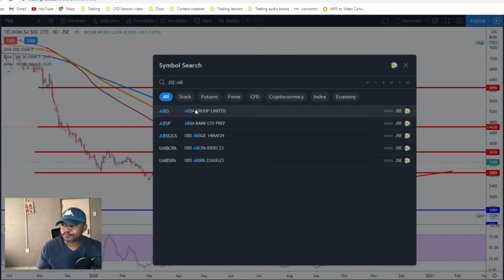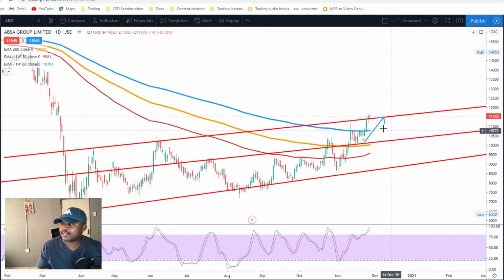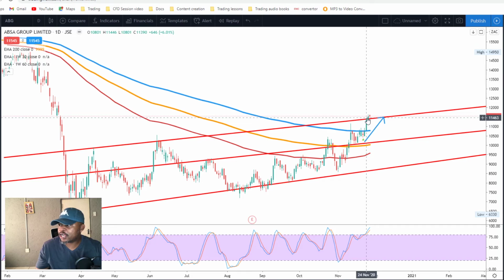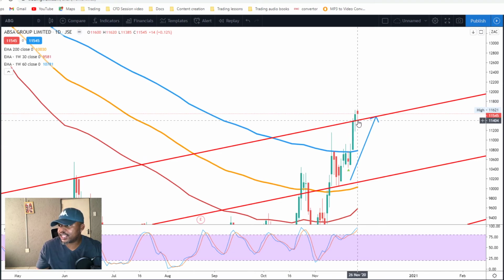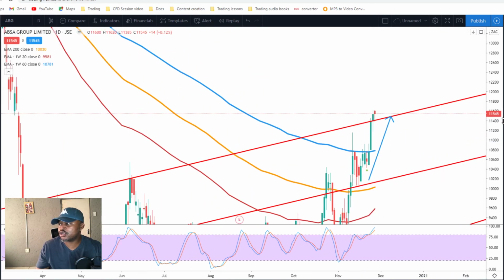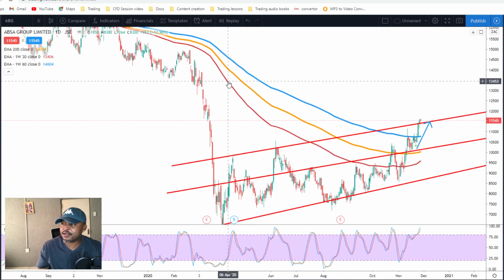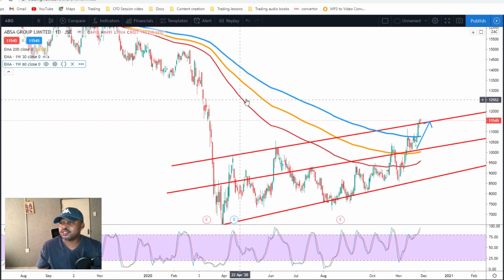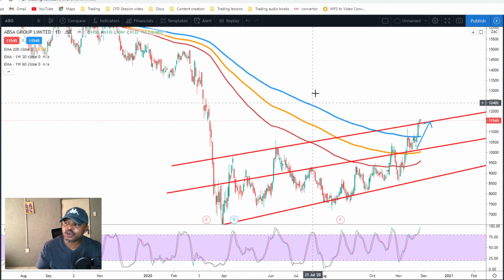Absa Group looking like it's joining the party. It broke above that resistance level of the channel there, closed above it yesterday, came back to retest it in the early hours of today, rejected it, and closed above yesterday's close, looking decently good on the long side. Not jumping in at the moment because my trend indicators are still pointing to the downside. So I'm only going to go long if my 30 crosses the 60 exponential moving average.